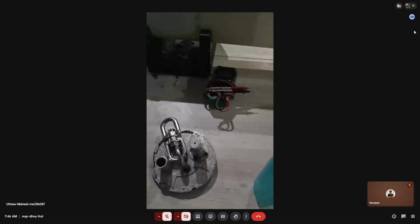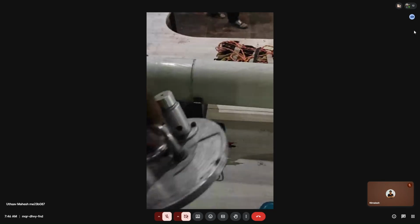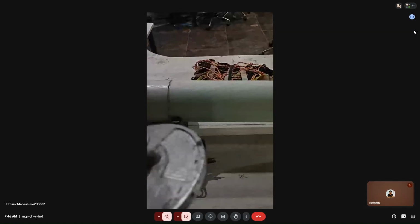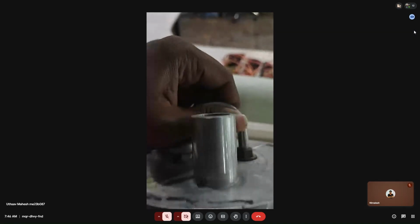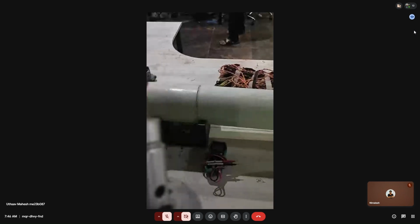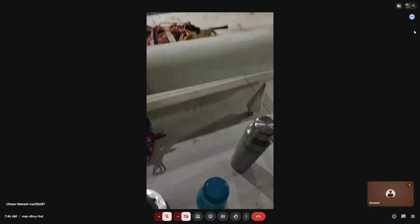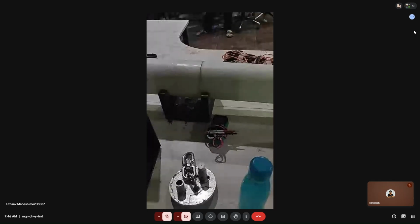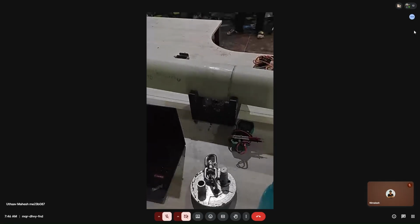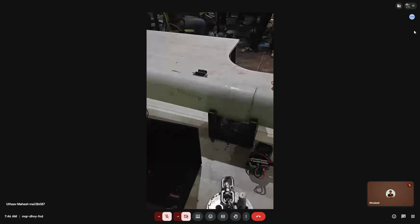And for the recovery system, the canister based recovery system will be our primary system. And we have a black powder based system for the redundant part. We will be using 6 grams of black powder for the redundant black powder system and 0.5 grams in the main canister system for the initiation of the pin. So moving on, I'll be giving it to the controls lead, the flight dynamics lead, who will be explaining about the air brakes.